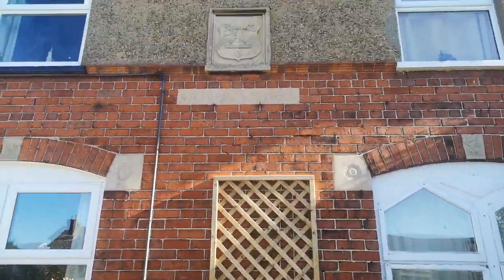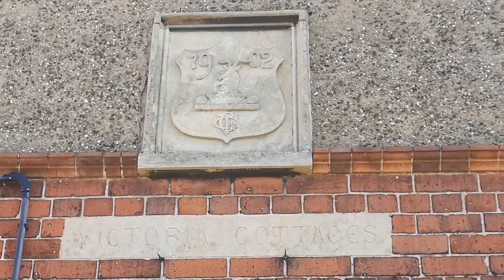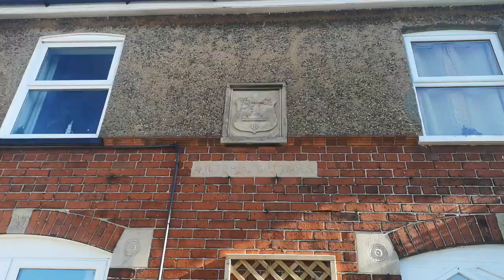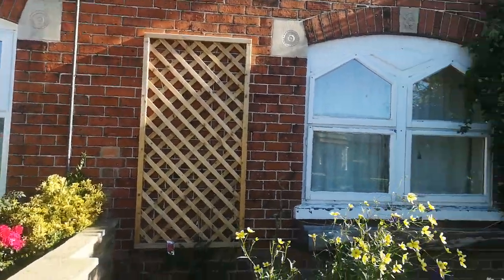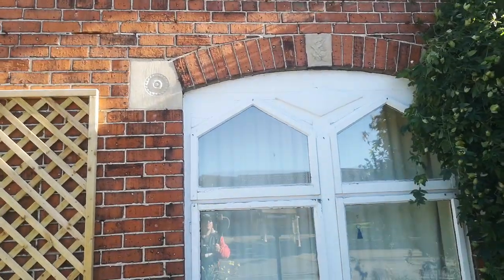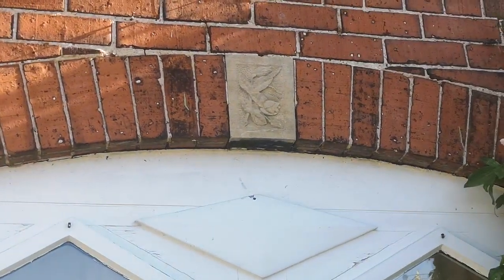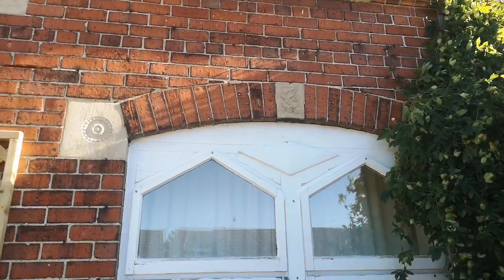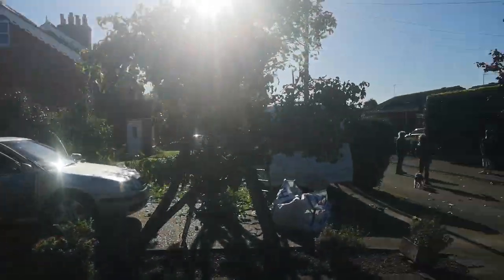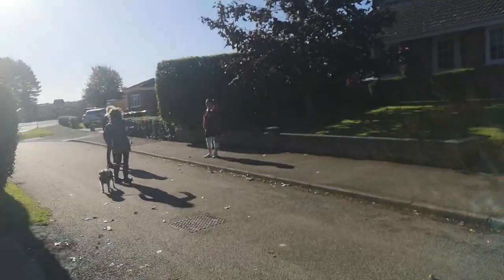Yeah, so the date is 1902. It's very kind of the gentleman for allowing me to come up his grass as well so I can get closer to it. But yeah, that's really nice, that. Yeah, lovely. Yeah, appreciate that, thank you. And just above his window as well, there's like another carving of some kind. Well, yeah, nice. Well, that is beautiful. Victoria Cottages, 1902, wow. Appreciate that, young man, thank you. It's very kind of you. Thank you very much.